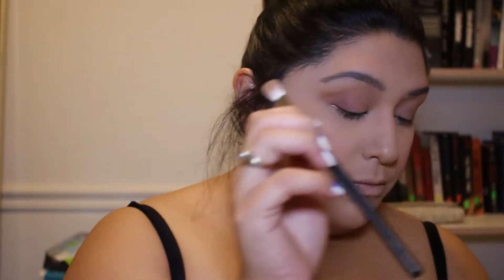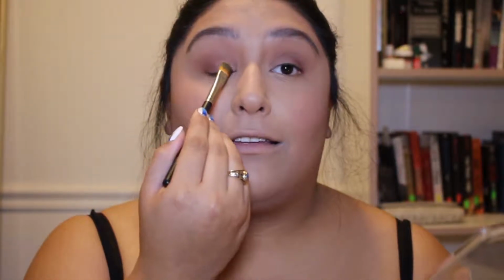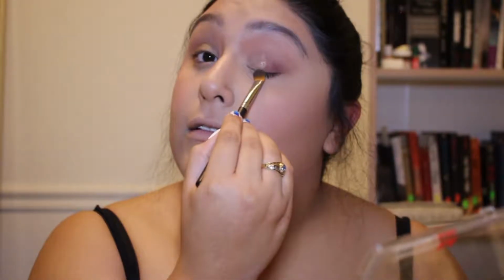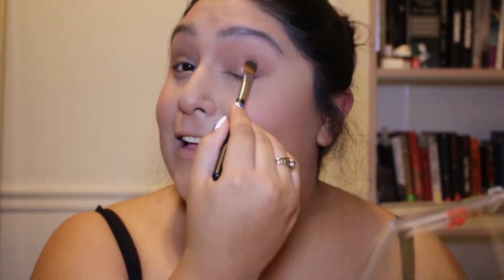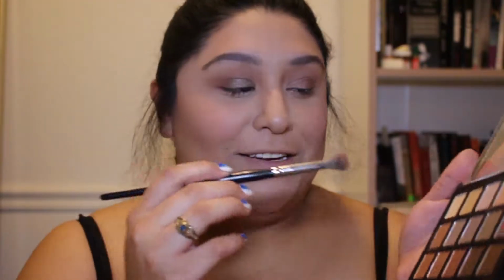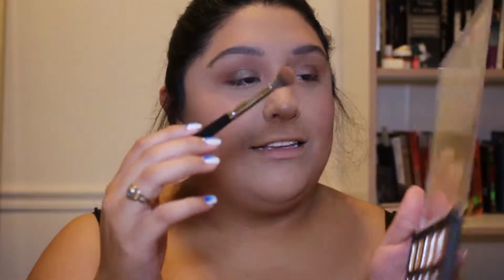Okay, circular motions. So I'm gonna put a shimmery shade. Okay, I'm gonna use my finger. No. So I'm gonna use this brush and pick up this color. Let's see how it comes out. Okay, I hope you can see it. Okay, so now we grab the brush and go into this and just blend it.